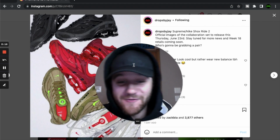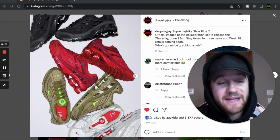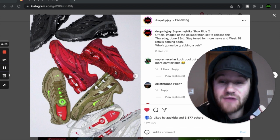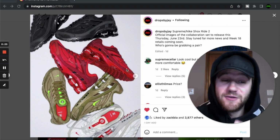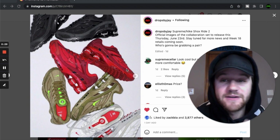This is a banger of a week. There's a lot of big stuff going on, and it's led off by this Nike collaboration. So we've got some Shox Ride 2s, and Shox were huge when I was a little kid, so it's always funny seeing them come back out.